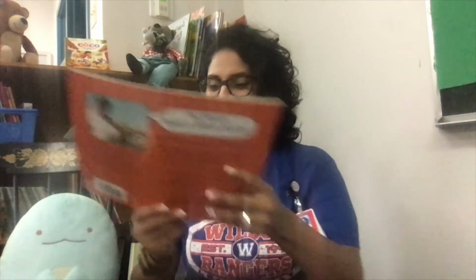Now, does it go here when you share the book? No. Does it go here when you share the book? No. It goes right in between you and your partner. Yeah, this way we can read it to each other, and this way we can both enjoy the book just as much as we did with independent reading.